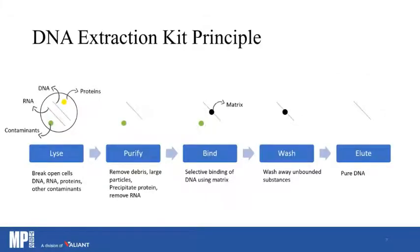Going into the principle of DNA extraction, you have a lysis step where you release all these intracellular components, the proteins, RNA, DNA, and at the same time, you also release some of the other contaminants, which leads to the next step, where you purify them. You remove the debris, you remove the large particles, precipitate the protein, and if you are targeting DNA extraction, we want to remove the RNA as well. The next step is to select a suitable matrix to bind the DNA, and lastly, you wash off all the unbound substances, and what remains is your pure DNA, and you will elute it in pure form.